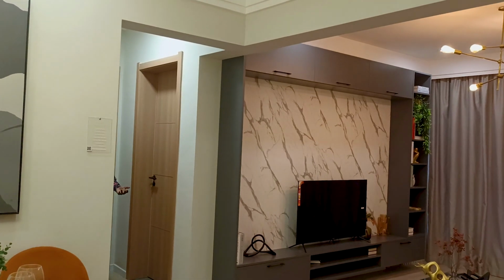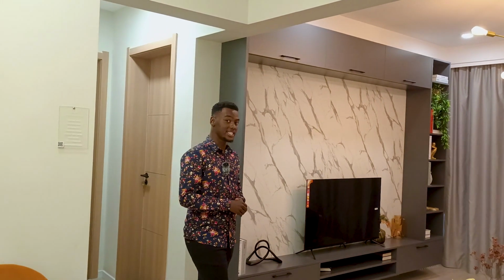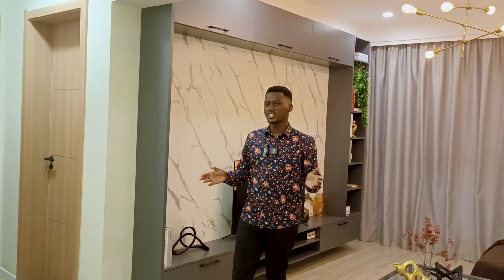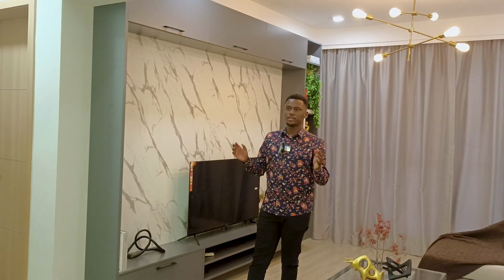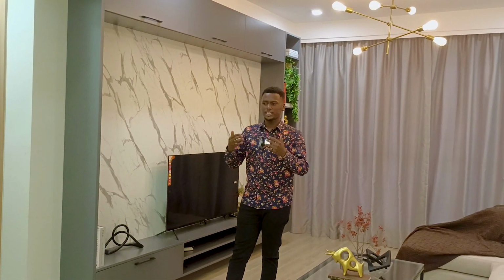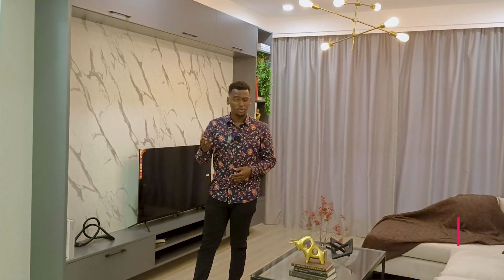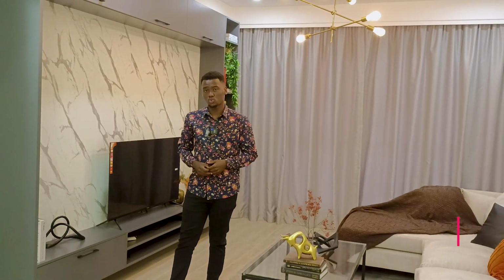Welcome to another episode, and today we're going to view a 1 and 2 bedroom apartment in Lavington. This property is situated in a very serene and very unique area. Why? Because the convenience you're going to have in commuting and getting to certain places is very good. For example, the Junction Mall is just a few meters from here, like a 5-10 minute walk.